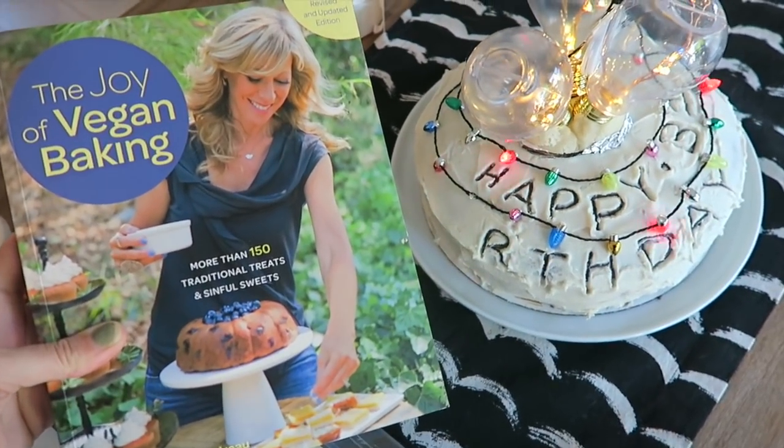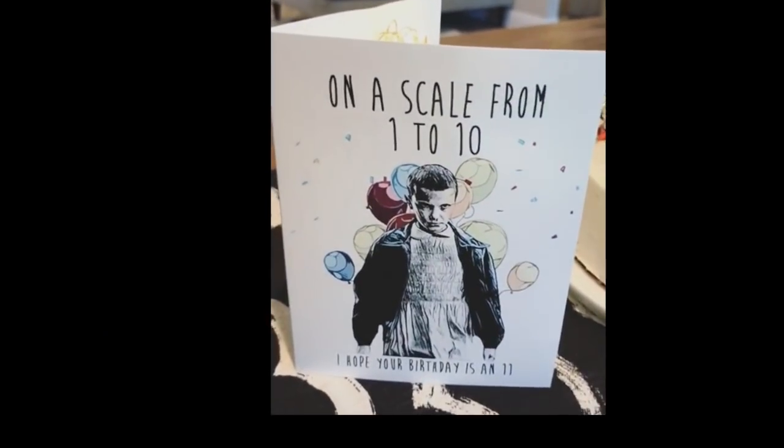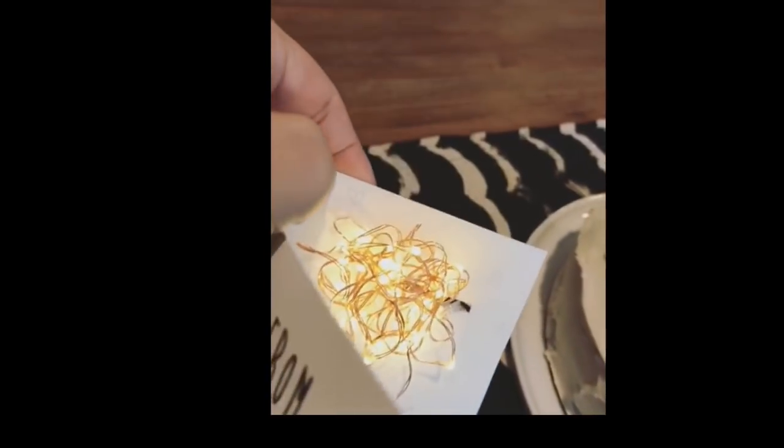And this is the book that this came from. And this card is everything, right? I got it on Etsy and added this little bit.